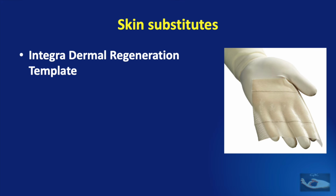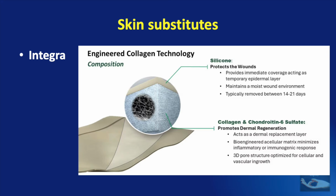Among the tissue engineered skin, the first example is Integra, which is the dermal regeneration template. It has a silicone layer and a collagen layer. The silicone layer protects the wound, whereas the collagen and chondroitin 6 sulfate layer promotes dermal regeneration. So when it is applied, after 3 weeks the silicone layer has to be removed and a skin graft applied over the underlying dermis which has formed.